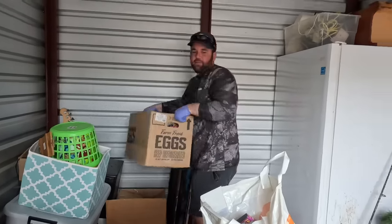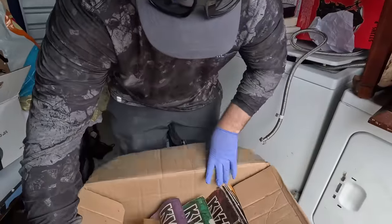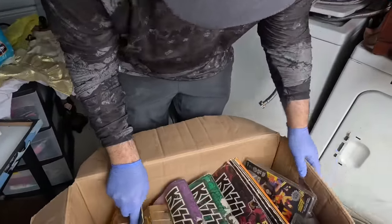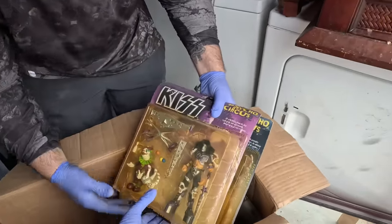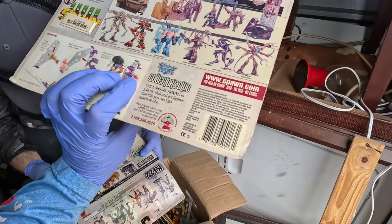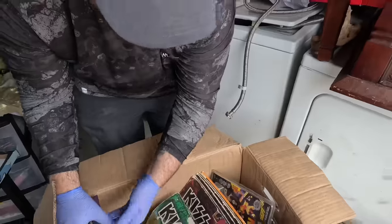Oh snap, son. They always put the good stuff in the back. Oh snap, Kiss figures. Was not expecting this, were you? That is the old Kiss figures. Look at that. I mean, they're rough. What is the year on it? Let's see if we can find a date. 1998. They're rough, rough.